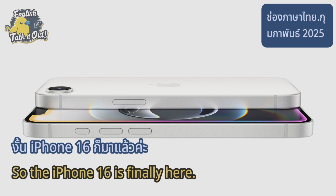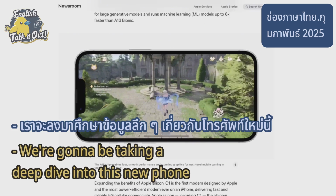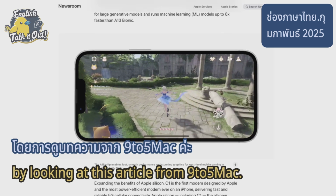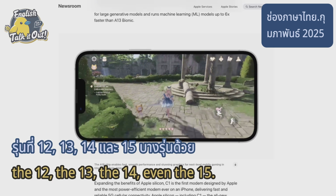Hey everyone. So the iPhone 16 is finally here. It is. And I know a lot of you are probably wondering if it's worth all the hype. Right. We're going to be taking a deep dive into this new phone by looking at this article from 9to5Mac, which compares the 16 to older models, the 12, the 13, the 14, even the 15.